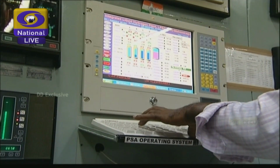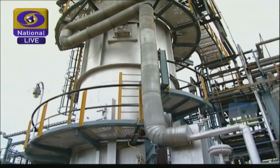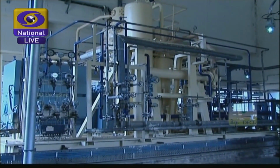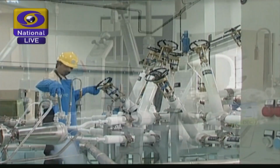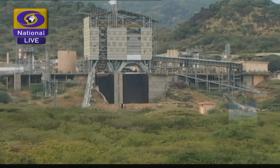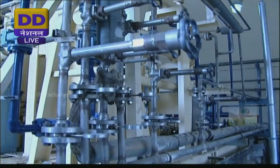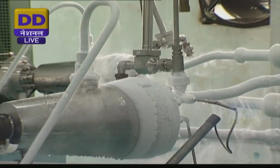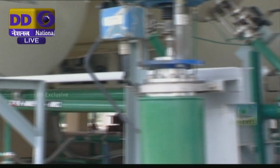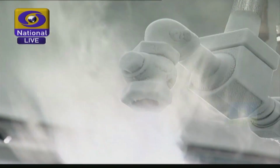Producing cryogenic fluids is an arduous task. Hydrogen is not freely available in required quantities in the atmosphere, and hence has to be produced through complex chemical processes. It is at the Liquid Propulsion System Center, LPSC, that the first steps for producing hydrogen are taken. Once produced, these cryogenic fluids necessarily have to be stored in super-insulated storage tanks in order to minimize boil-off losses.